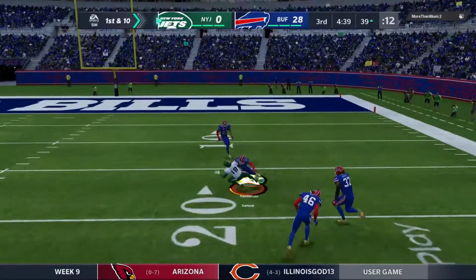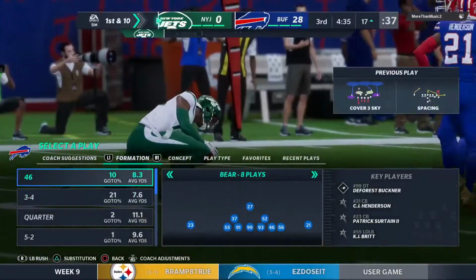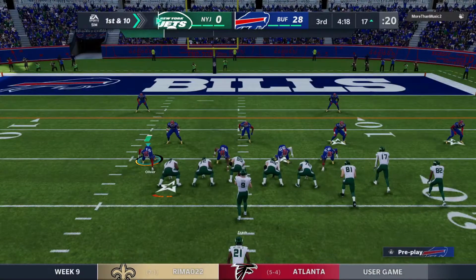We'll find out. Now a nice throw here right side. He hauls it in. And they'll wind up getting this one all the way down inside the 20. A well-executed 22-yard gain.